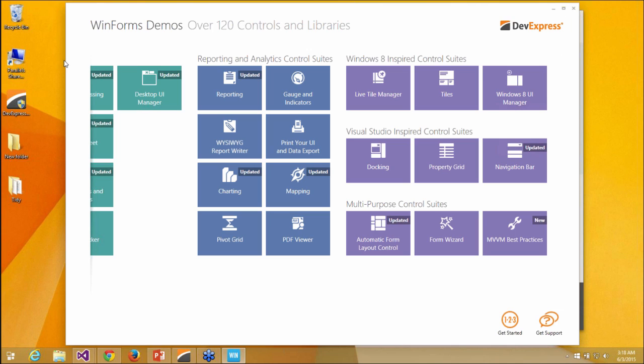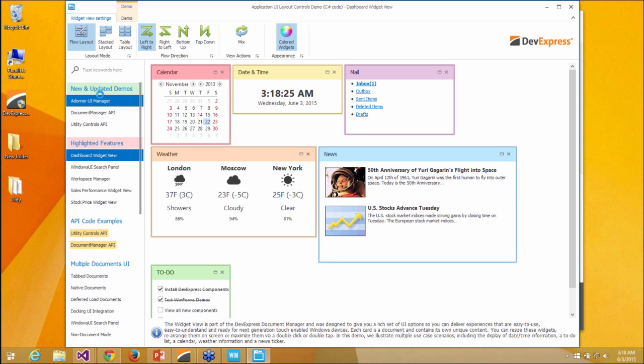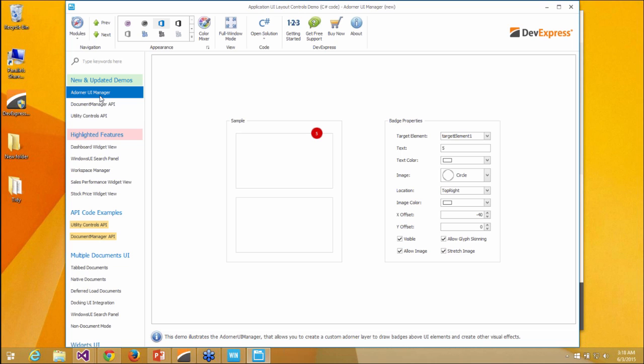We've already looked at the camera control, so next let's talk about another new feature, which is called the Winforms Adorner and UI Manager. We've all played around or worked with applications that bring up a little notification, such as how many emails are unread, or something else that you want to bring to the front of people's attention. So the Adorner UI Manager allows you to do that on any control inside your Winforms application. We can see here that we've got the number 5 sitting on top of target element 1. I can just quickly switch between any active control that I want inside my app.